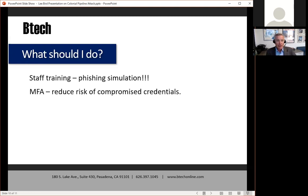Multi-factor authentication, MFA stands for multi-factor authentication. One DarkSide group used VPN credentials. If your VPN is protected not just by your username and password, but also by multi-factor authentication, MFA isn't perfect, but having multiple layers of authentication really reduces your overall risk, especially of attackers in a case like this using compromised credentials.